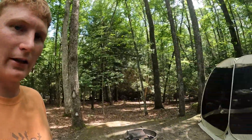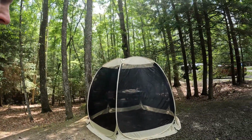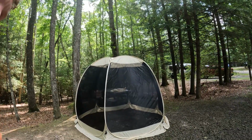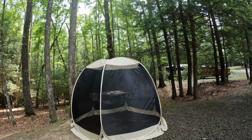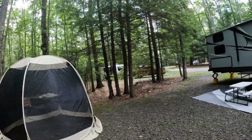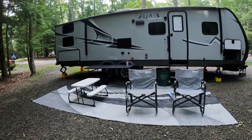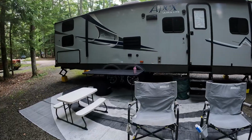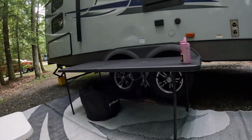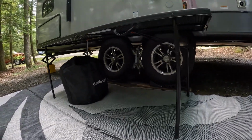So one of the big things we got is this bug net, and it's supposedly really buggy down here right now. It's not too bad here, but the further south we go, I think it's going to get buggier. And then the normal setup over there. My new toy that Mom and Dad got me, a solo stove. So we're gonna try that out and see how it goes. But that should be a really cool addition.